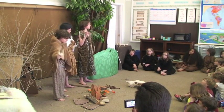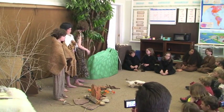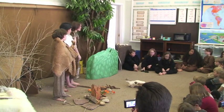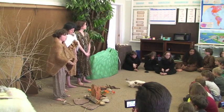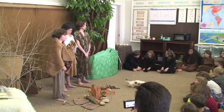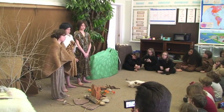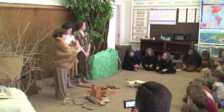They made fish hooks and bone needles out of antlers. They had birch bark containers to hold water and other items. The Neanderthals were the first to bury their dead with tools, flowers, red or yellow ochre. They would put a skull at the head of each one of their graves.